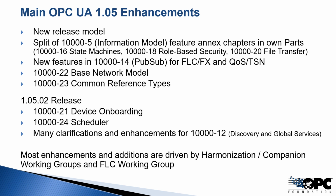In 105.01, the new Part 22 for base network model and Part 23 for common reference types have been added. The base network model allows the representation of network interfaces and TSN streams in the OPC UA server address space.